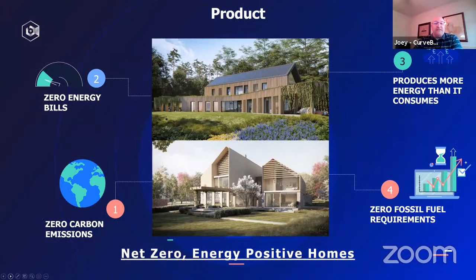So what does CurveBlock invest in? We invest in carbon zero, energy positive new home developments. So all of the homes that will be built are zero carbon emissions. They use no fossil fuels of any kind.